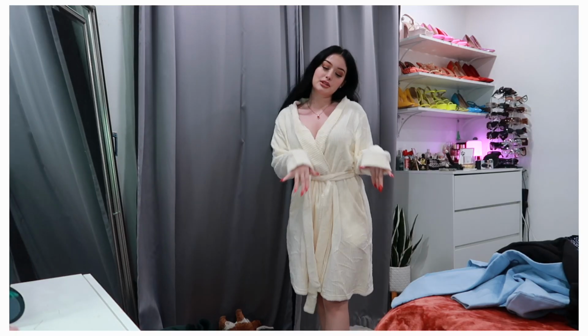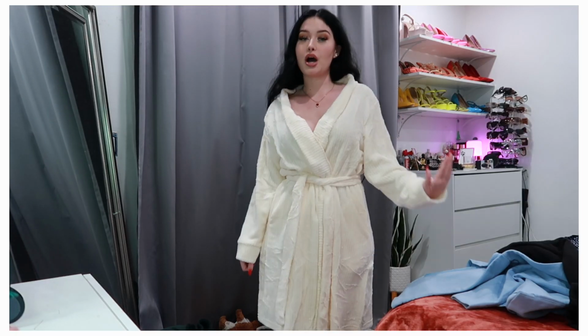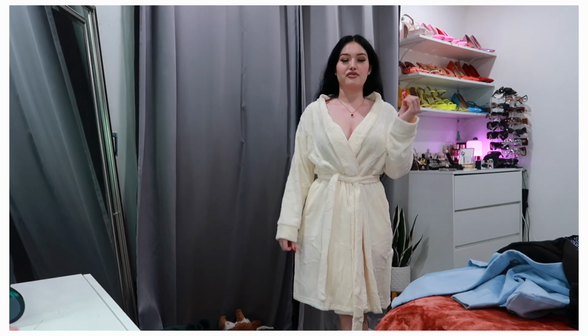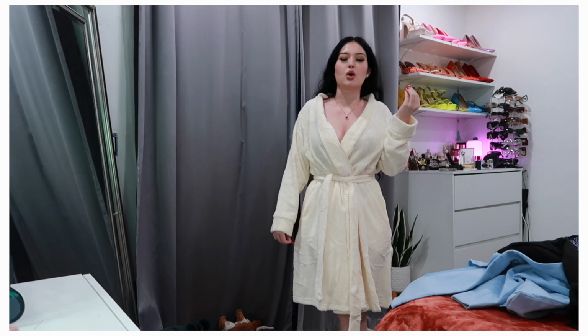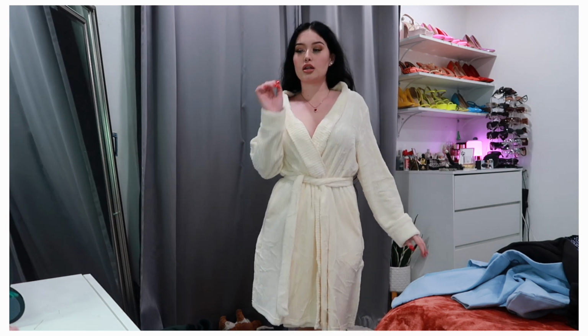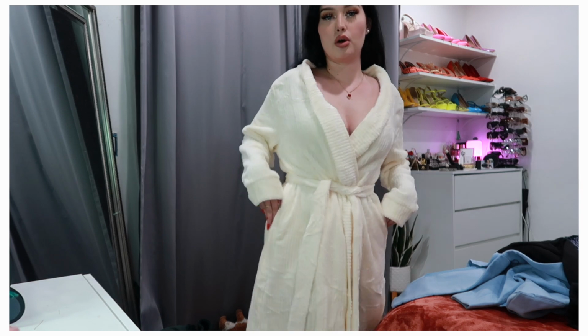Put my robe on, put some little slippers on, go make myself some hot chocolate. I don't know if anyone else does this. Whenever I get new clothes, I envision the exact moment in my head when I'm gonna wear it. And I'm envisioning myself drinking some hot chocolate, sitting on the couch, you know.